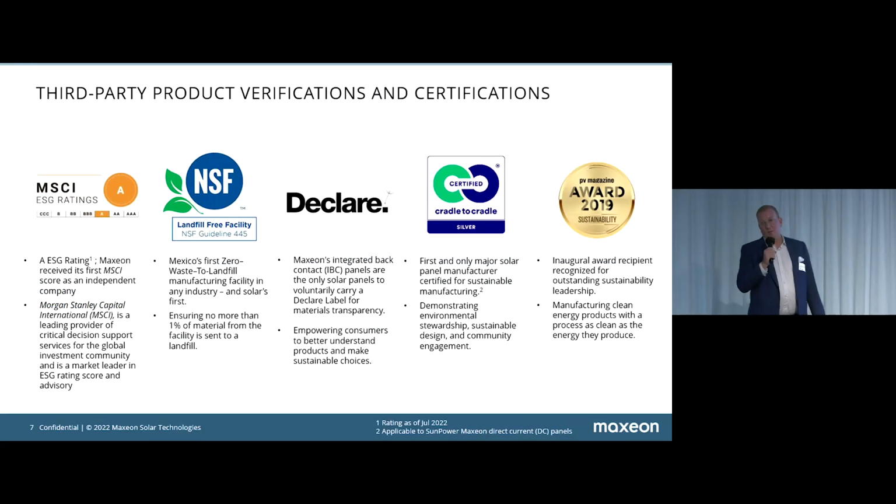We do have a number of certifications, which is something that the platform showcases. We have MSCI rating. We were rated A, thanks to the great sustainability report that we put together. We have the NSF Declare Cradle to Cradle certified, as well as PV Magazine. We won their award for Most Sustainable Company.